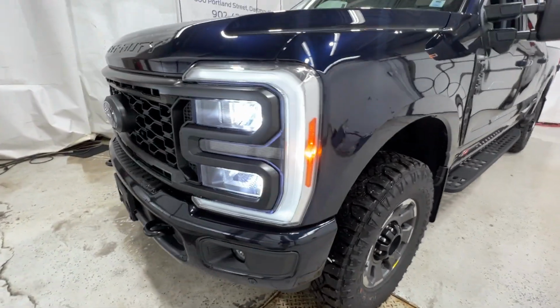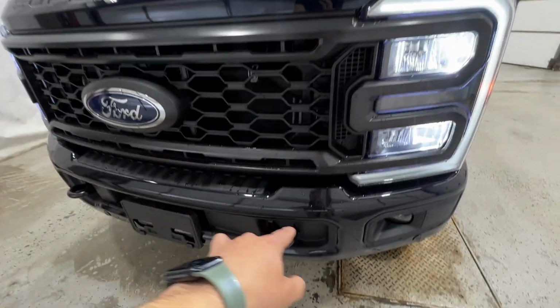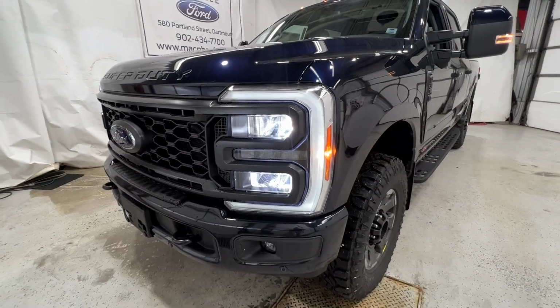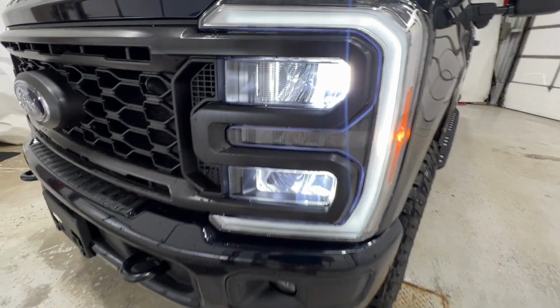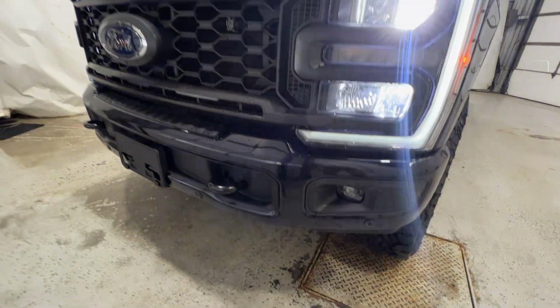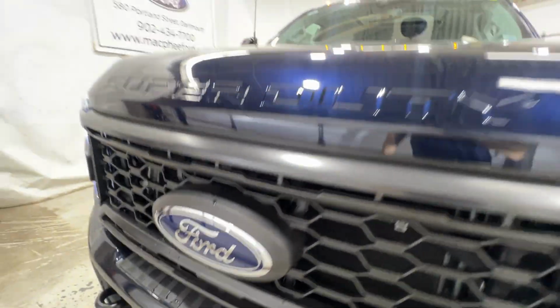And this truck, again, has the Sport package. So we do actually have a different grille with the body-colored bumpers. Now, being a 23, this is the redesigned new generation Super Duty. So the headlights have been redesigned. We have a nice C-clamp design, and they are fully LED as well. There's also an LED fog light there in the lower bumper. Front parking sensors. There's also a camera system right there.